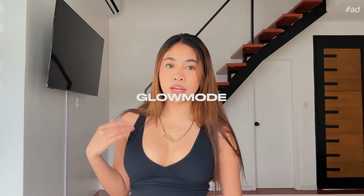Oh, I got some pieces in the mail from Glow Mode. If you guys know, Glow Mode's one of my favorite brands. This tank top that I'm wearing right now is literally from Glow Mode. I have it in black, white, and cream, and it just fits so well. It has cupping in it, so you don't need to wear a bra with it.